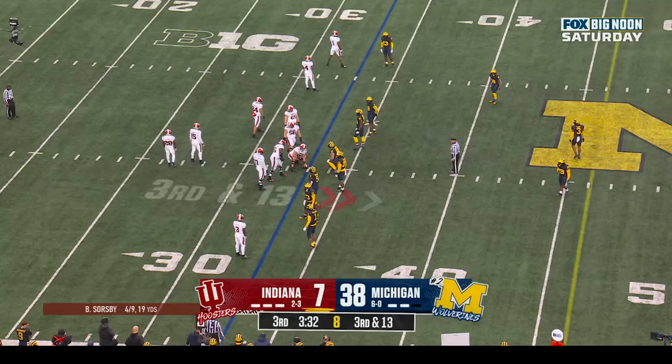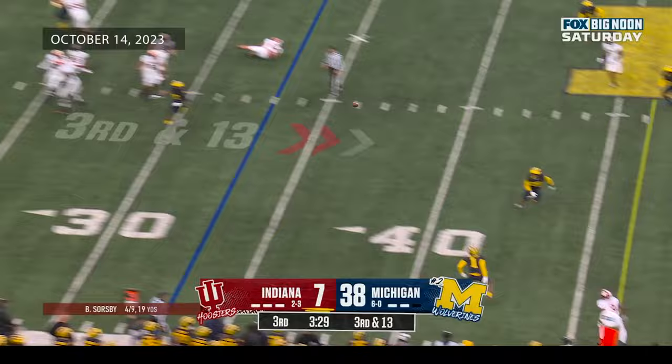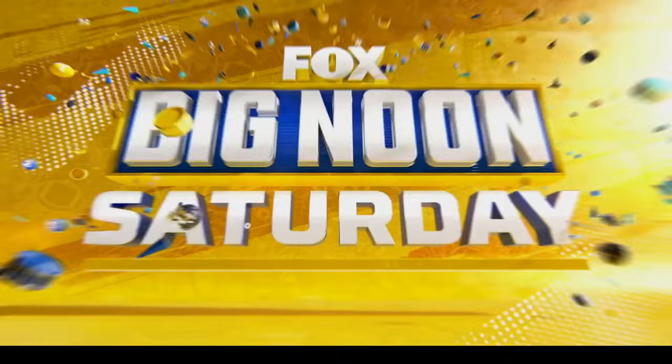Taking his time. He's come in for Taven Jackson and played most of the game. Here's Sorsby. Quick release. Up high. Caught. Is it a grab? Yes. What a catch. A tough one. Omar Cooper Jr., 17-yard pickup. I cannot believe he held on to this.